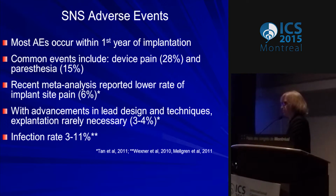Okay, of course we have to be aware of the potential adverse events. Most of these occur within the first year of implantation. Common events include device pain and paresthesias. You hate when they describe getting shocks down their legs or all these other things that you hear. A recent meta-analysis, however, has reported a much lower rate of implant site pain than there used to be. It really has become, with the tined leads approach, much less invasive. And explantation rates are probably in general less than 5%. And infection rates are pretty low as well. And I don't know about you all, but they go home after first stage with 2 weeks of antibiotics. And after second stage, I also give them antibiotics. Try and stay away from the antibiotics that give diarrhea, of course.